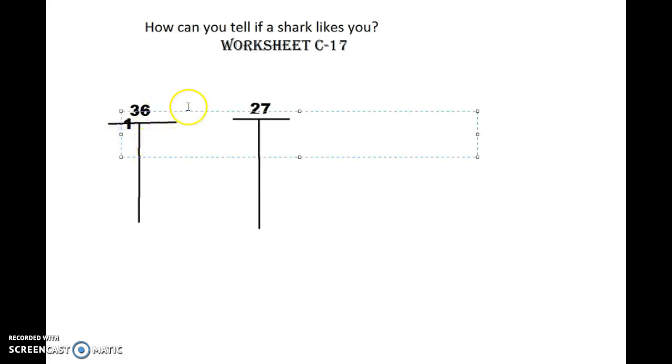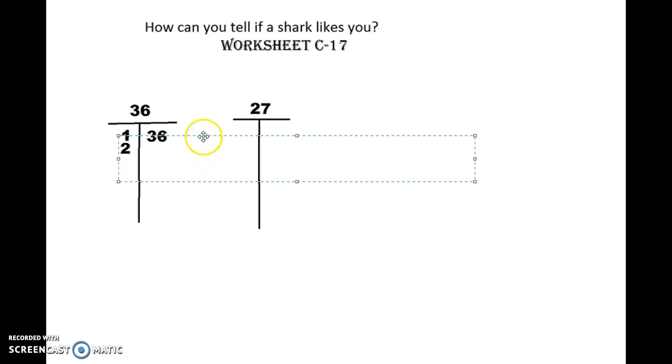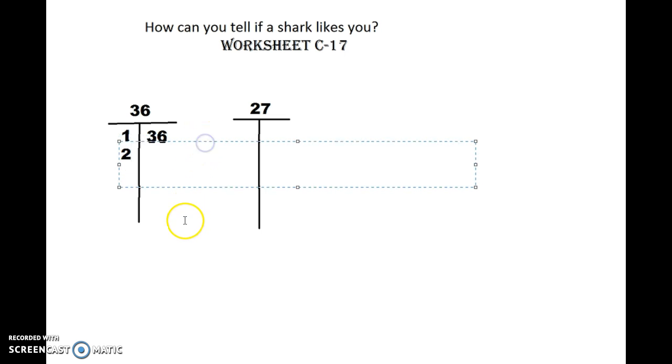We always know that the answer can easily be 1 and itself, right? Numbers can always multiply into itself. So it's always gonna be 1 and 36 for this number 36. Can 2 go in there? Well, yes, this is an even number, right? It ends in 0, 2, 4, 6, 8. This ends in a 6, so that means an even number, so 2 goes in there.